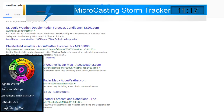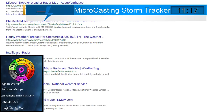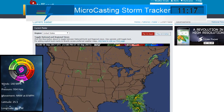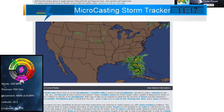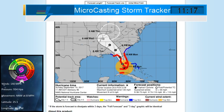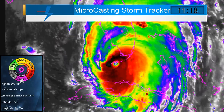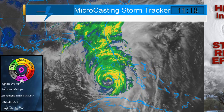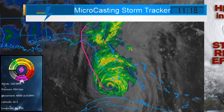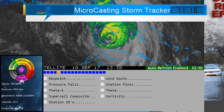And then there we are with weather radar. If I can take a look at the weather service, or we can just take a look at the telecast. There we go. There it is. This is just going to be a landfall any minute now. We'll see the landfall. And there we are with the system. So let's see what else we can take a look at.